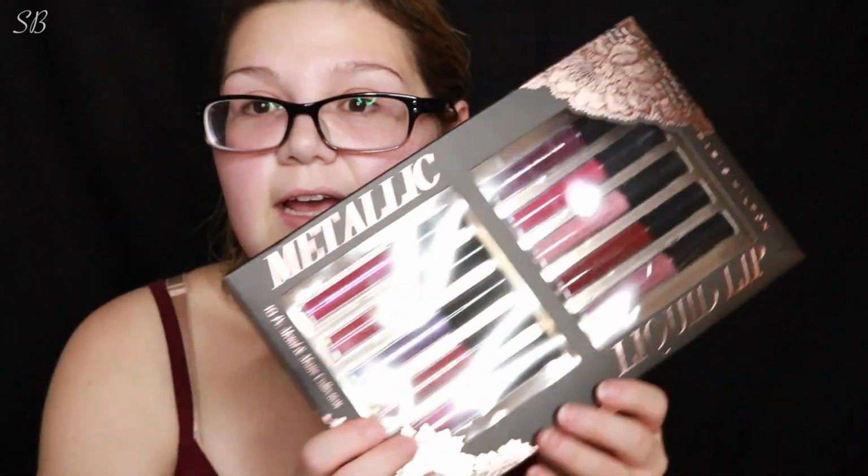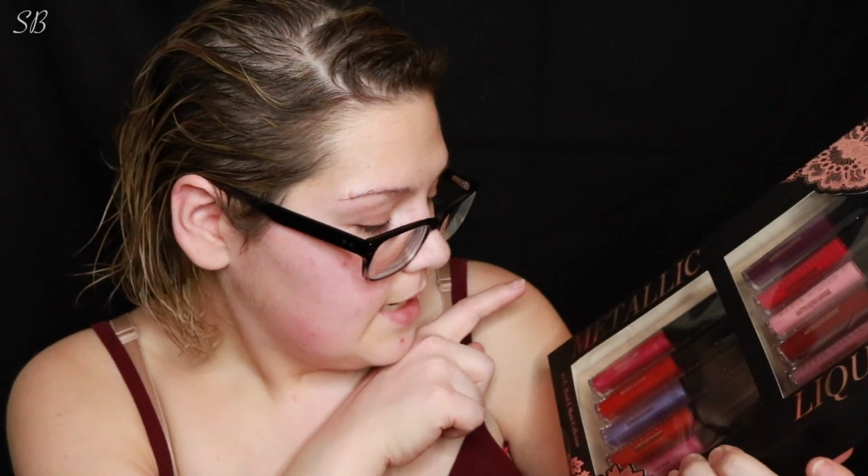And then finally, ooh, lips. These are liquid lipsticks, and it says it's a 10-piece metal and matte collection. So there's metals and mattes. I'm not sure how these are going to work, but I will swatch them all for you. So let's get started with a makeup look using these products.